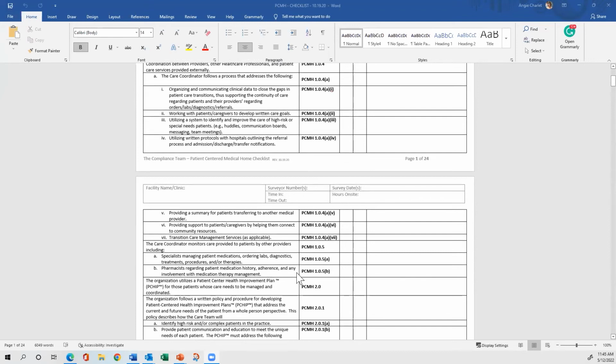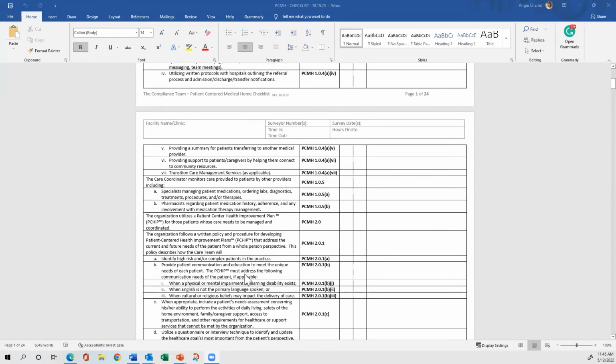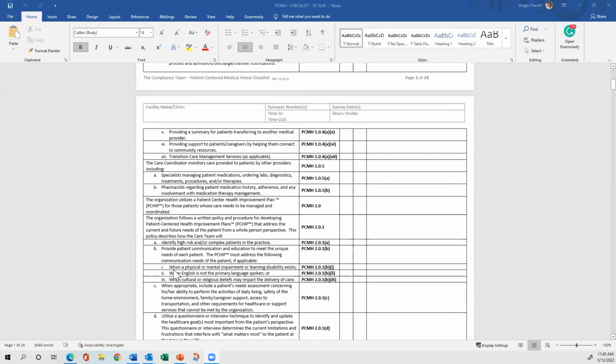And you'll see as you read through this and kind of just peruse it, and again, I'm not allowed to share this physically with you guys, at least not yet. Kate doesn't want me to, but I am going to show it to you just so you get a flavor of us as surveyors. This is our tool. This is what we use, and this is what we say: hey, we're coming in, we're going to look at this. How are we communicating with our specialists, our pharmacists, looking at any impairments with our patients, that we have set a goal with our patients.